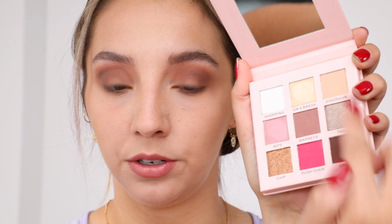Okay, so this is what we have so far. I can't lie, my blending hasn't been the best today. I don't know whether it's just me or the eyeshadow, but we're gonna fix it, so don't worry. I'm gonna go back in with Dinosaur, this very light brown, and just go over the middle just to cover up that bad blending.